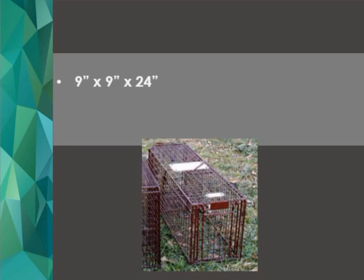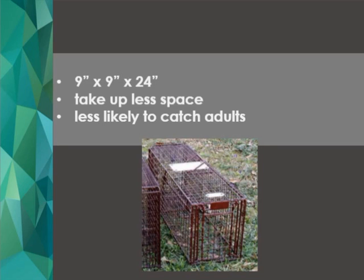Kitten traps are basically smaller versions of the standard trap and are usually 9 inches by 9 inches by 24 inches. They take up much less space than the standard trap and are usually used when kittens are the only cats you need to trap. Adults are much less likely to go inside because it's smaller and they don't like the tight fit.